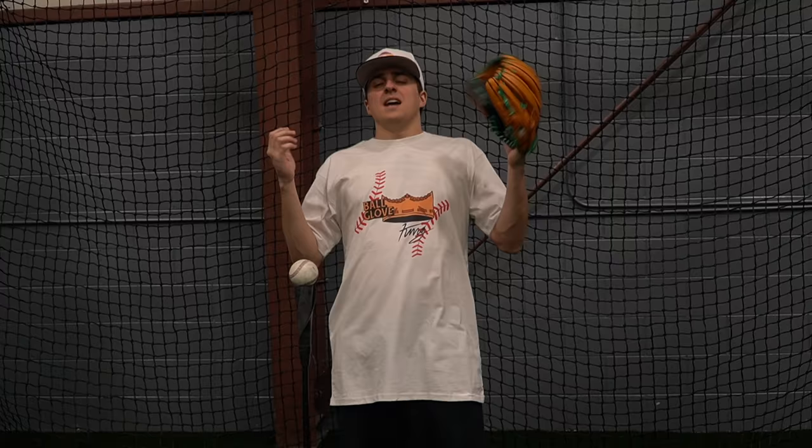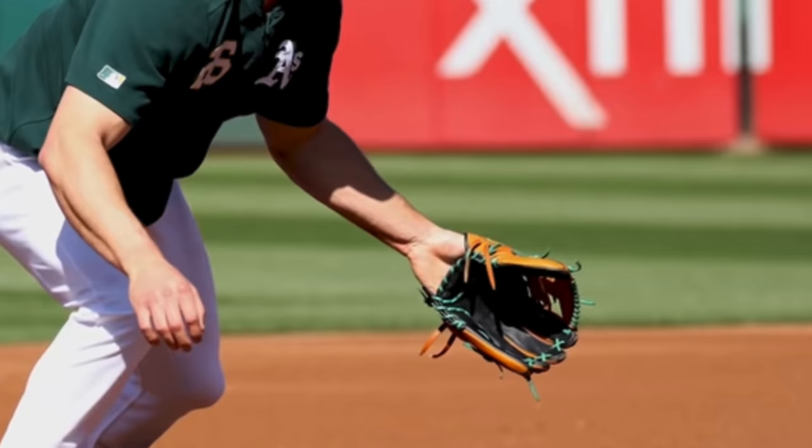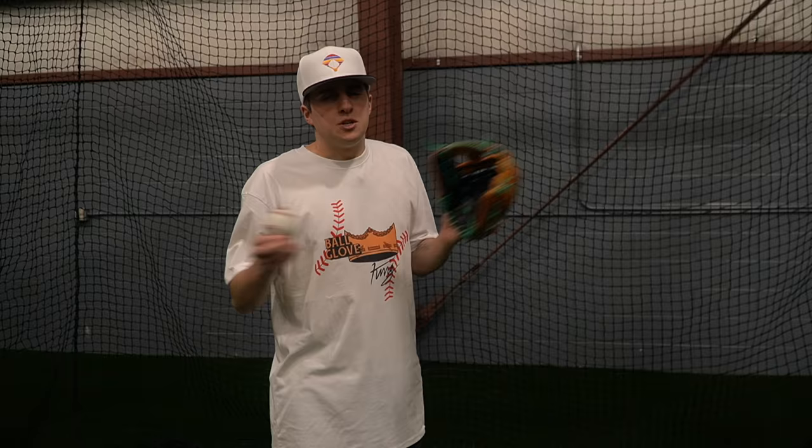I simply took the time to study Matt Chapman and his glove and figure out how to break it in just like he does. So what I ended up with is this. I'll start by saying that he, along with a lot of other MLB players, has like half of his hand in the glove. The two easy ways of spotting that are one, clearly their hand is sticking out, and then two, the finger is just barely hanging out there.